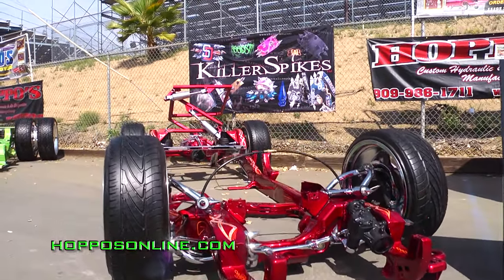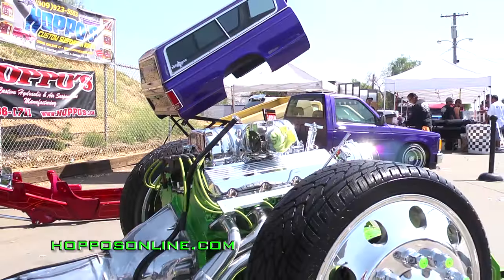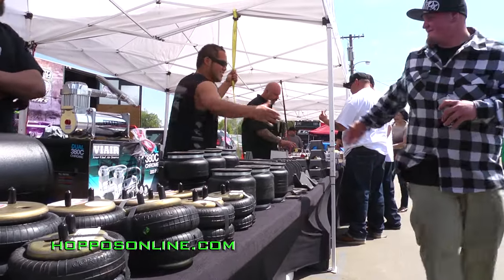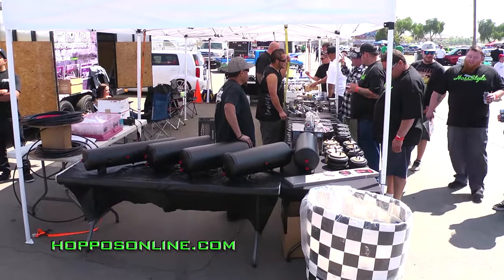It kind of portrays the layout of the year. Being here is a real big part of us. We've been coming here for the last 14 years. And it's a big push for the business, bringing out their custom cars and showing off all our product and letting everybody know that we're still here in business after 24 years.